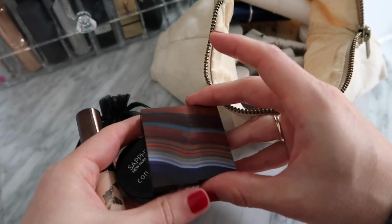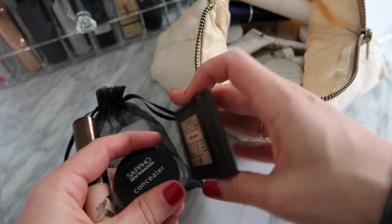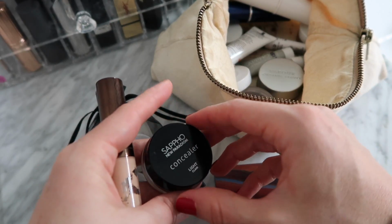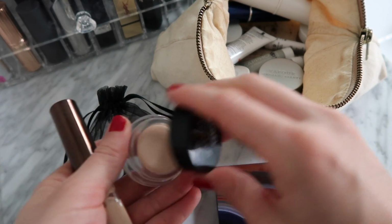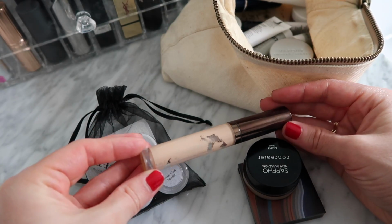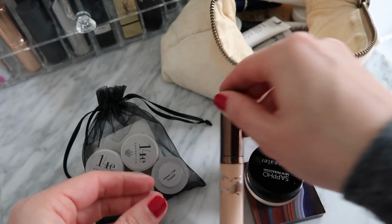As far as concealers and correctors in here, this is the Tarte CC Cream, which I feel like I've been using this and talking about this in past videos. I like it paired a lot with the Sappho Concealer, which just came in the Beauty Heroes box. I have this in the shade Light. And then kind of my everyday workhorse concealer is the Becca Aqua Luminous in the shade Light. You can see I'm about to need a new one.